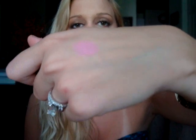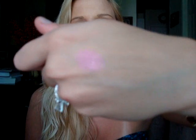It's gorgeous. So hopefully you guys can see that. It's just a really, really nice Barbie pink. It almost reminds me of the Lady Gaga, but a little darker and more blue toned. I love it. So I've been wearing that a lot.